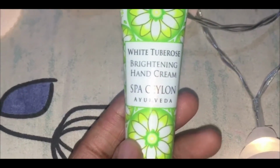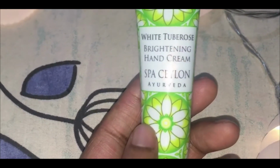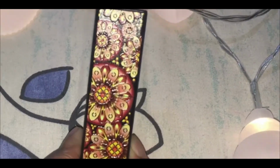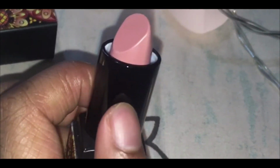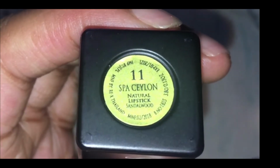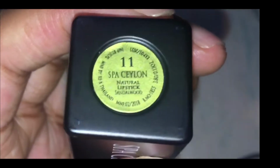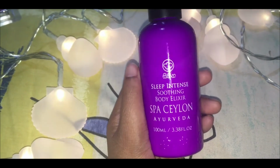And guys, I'm really excited to use this, the white tuberose brightening hand cream. And guys, I really love this design, and I really like to take it with me whenever I go. I really like this color of it. Actually, I have been looking for this color for a very long time. The number 11 Ceylon natural lipstick made with sandalwood. And guys, I really love the smell of this product also.